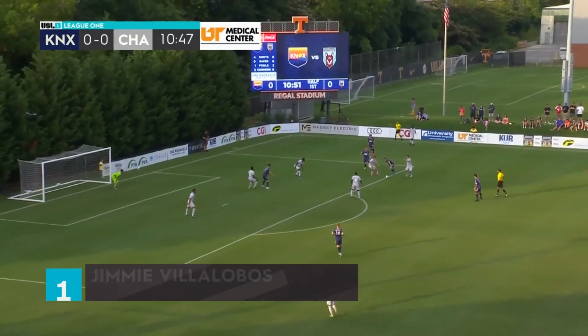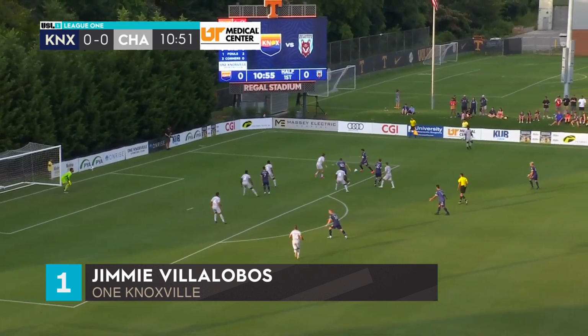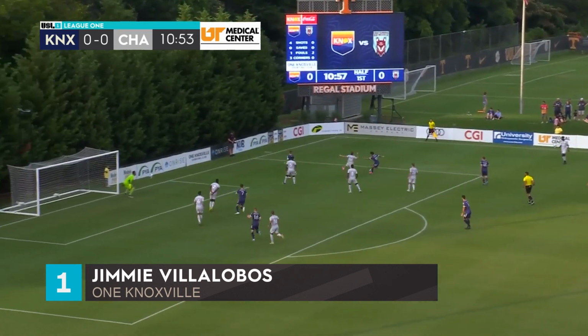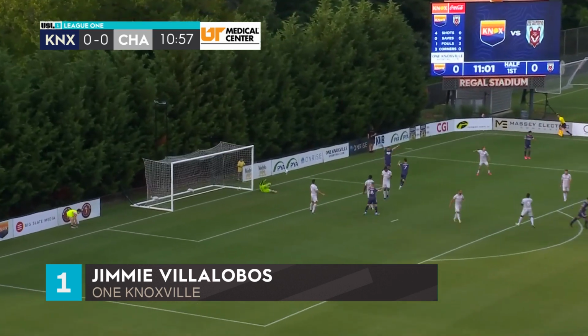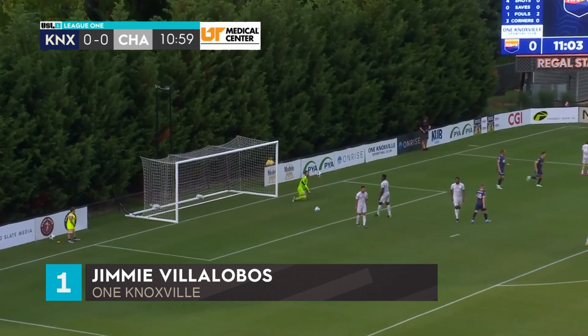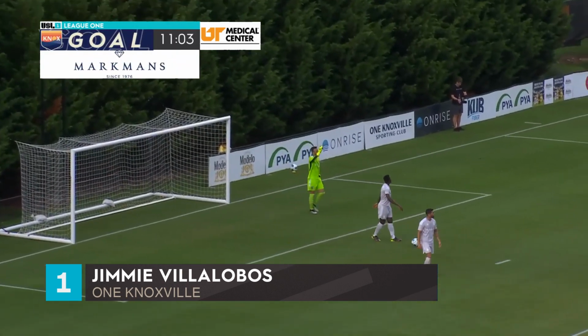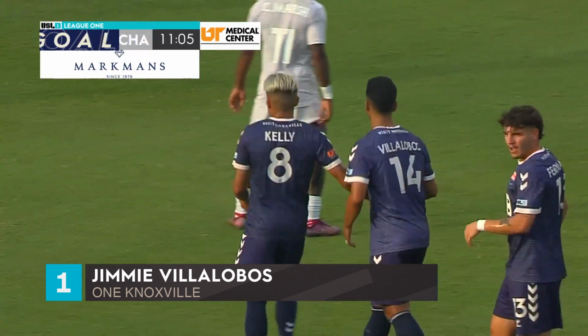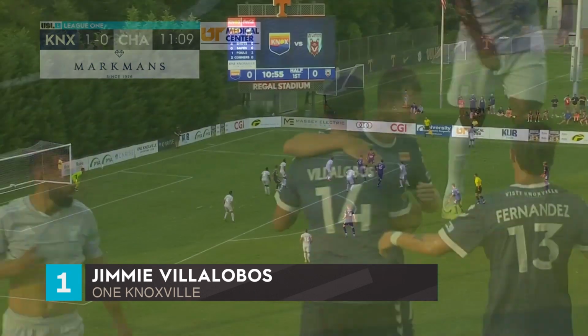As Kraft gives it away, it's O'Hearn who scoops it up. O'Hearn somehow stays on it. Calixtro now, one of the newcomers. Calixtro rolls it centrally, back to Villalobos! He scores! Against his former club! Jimmy Villalobos.